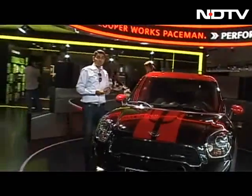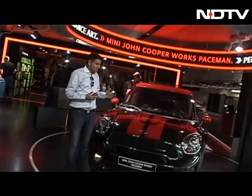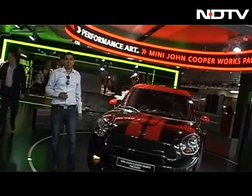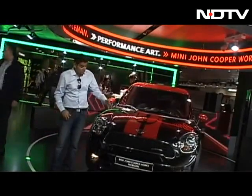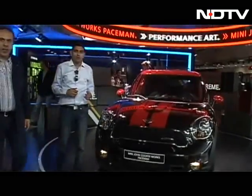I was just trying to Shazam the song that's coming out of this car. Girlfriend by Icona Pop. That's the kind of music you expect from Mini. This is the latest addition to the Mini family, the Paceman. And this is now getting the John Cooper Works juiced up avatar going as well for the overall range.